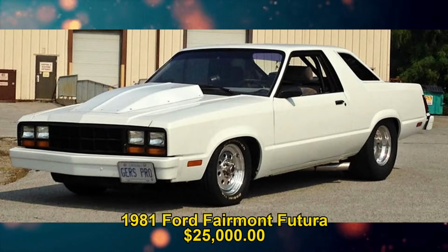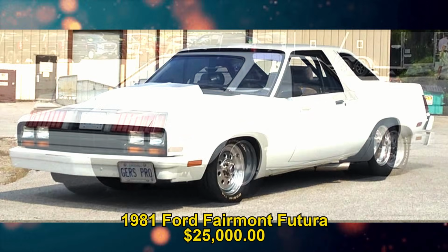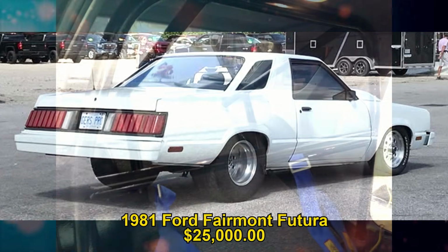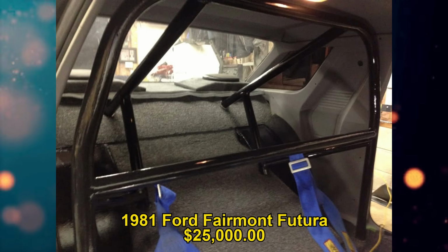And we'll round it out here with a 1981 Ford Fairmont Futura, listed for $25,000 US in Windsor, Ontario. It's been driven 125,000 kilometers, has an automatic transmission, listed in very good condition, and has a clean title.